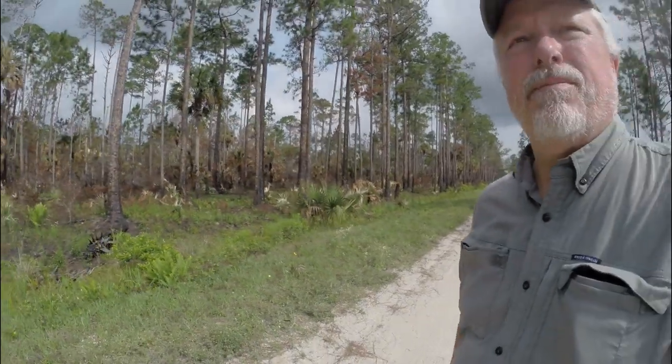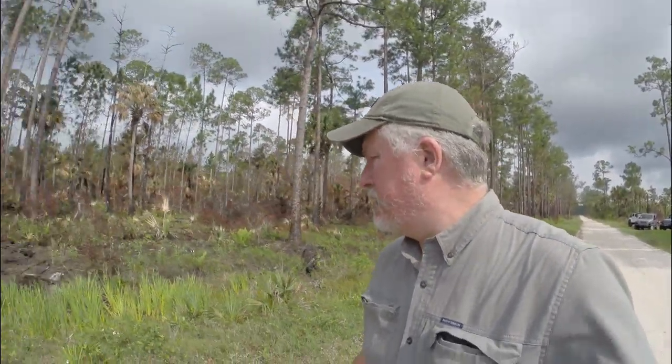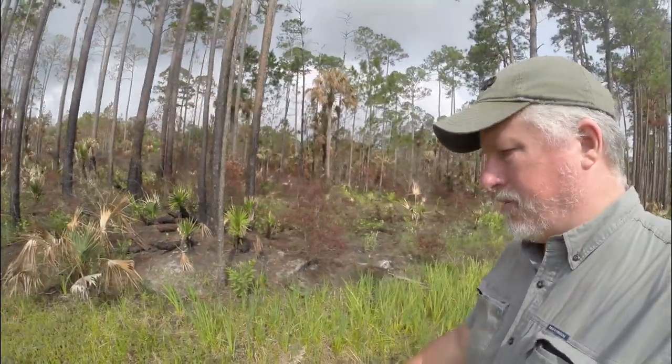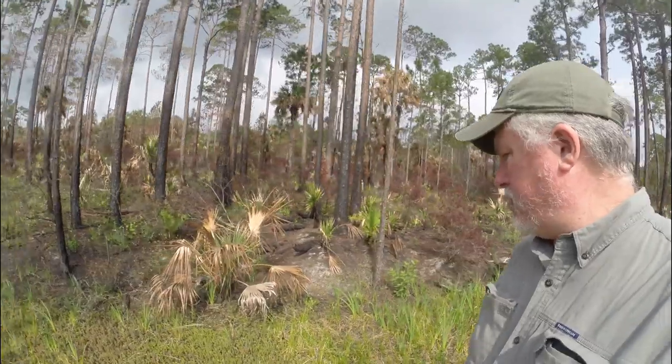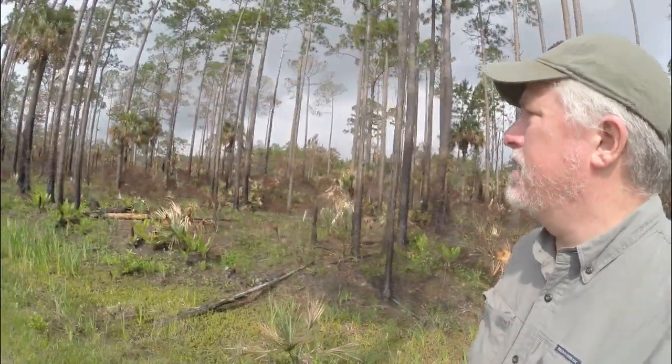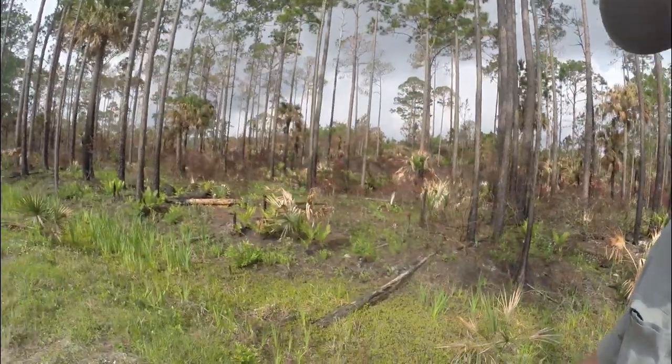So that's where we're stopping. I'm gonna walk forward a little bit along these ditches. The ditches are normally full of water, but we've had so little rain, this whole area is dried up. Hear the woodpecker in there?